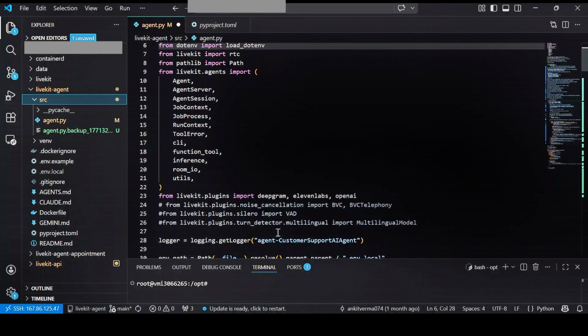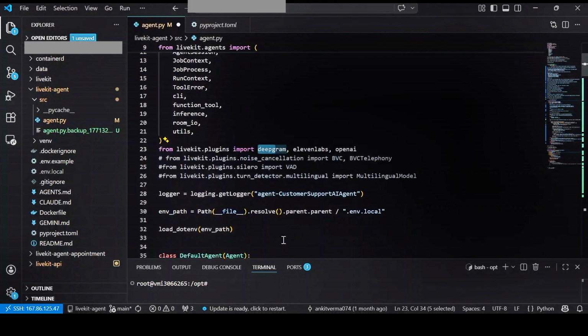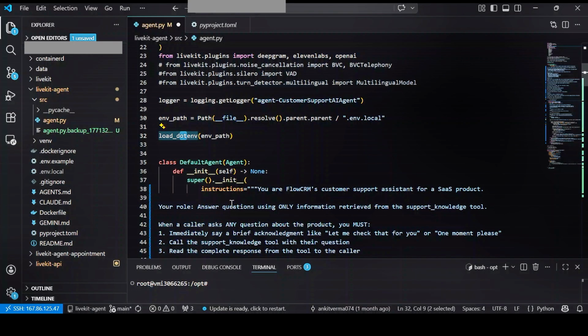This includes Livekit for real-time communication, Deepgram for speech to text, OpenAI for reasoning, and ElevenLabs for voice generation. We also load environment variables using .env, which allows us to securely manage API keys and configuration outside the code. Next, we define a main agent class called DefaultAgent. This class extends the base agent provided by Livekit.